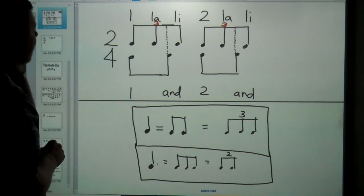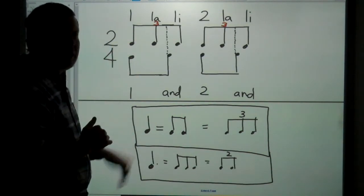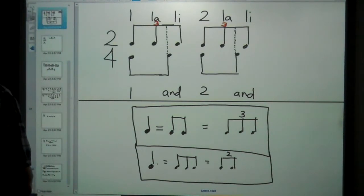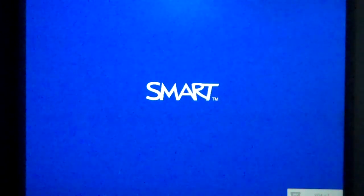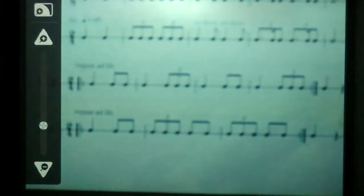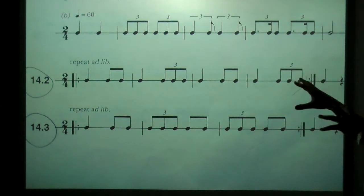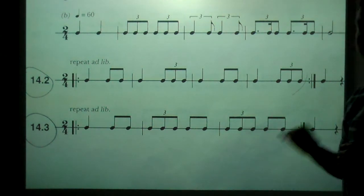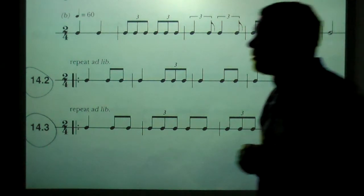Okay? So what I'd like to do then is just demonstrate a little bit of this, how you would say something like this while you're tapping something. Maybe I'll pick one out of the book. So take a look at example 14.2. This is in your sight singing text on page 213. And before I actually perform this rhythm, I want to show you how to combine the tapping versus the speaking and the conducting when you have 2 against 3. That's the main thing.